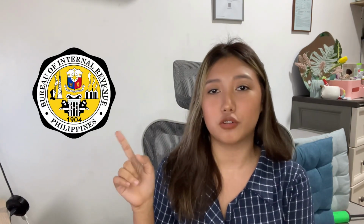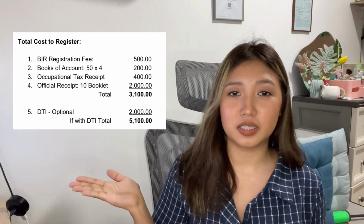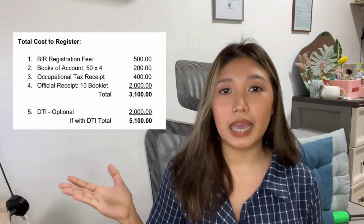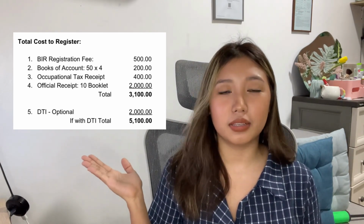If hindi mo alam kung saan yung RDO mo, you can just search it online sa BIR website or sa Google. And then you can proceed na dala-dala itong mga forms na kailangan po ninyo. So, all in all, ito po yung estimated na magagastos ninyo: over 3,000 if walang DTI and 5,000 naman po if prefer ninyo na mag-DTI.